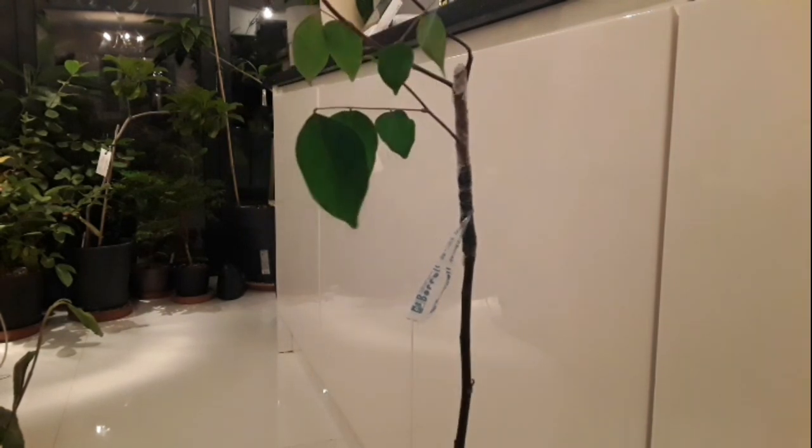And the final plant is another grafted star fruit, and again it's got a couple of leaves on it that are still green. Not sure if putting it outside overnight is a good idea given the weather's probably a little bit breezy for it, but I think the best thing to do, to give them a good soaking, is to get them outside and see what happens.